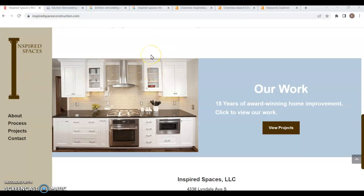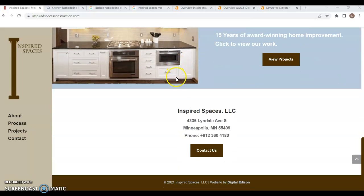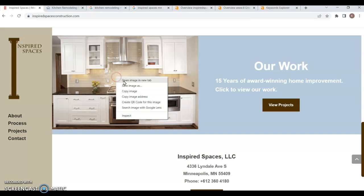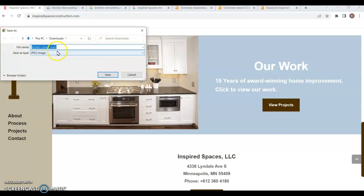First thing I'd like to go over is content. Now, when I'm talking content, I mean everything here on your website, the words of course, but also the images and pictures, and even how those pictures are saved before they're loaded onto your site is readable by the search engines. So this picture here, you've got kitchen island oven. That could be saved as a better, more high volume keyword, like kitchen remodeling Minneapolis would be perfect for this image. And that would get you another keyword on your site.